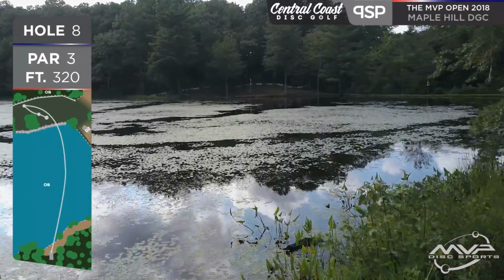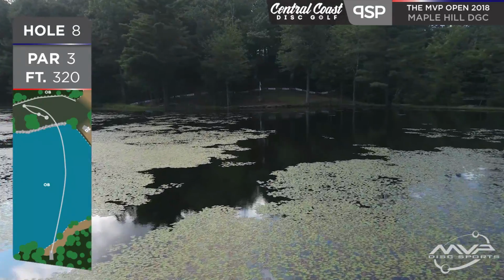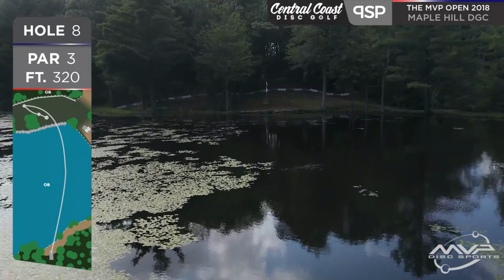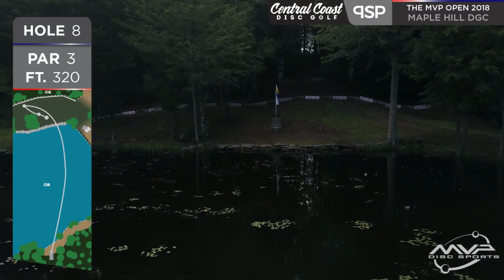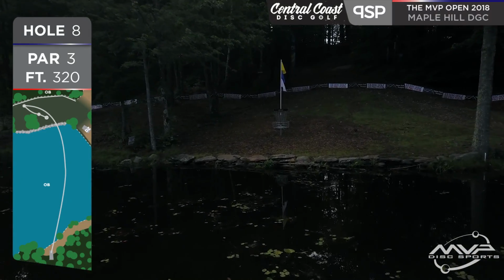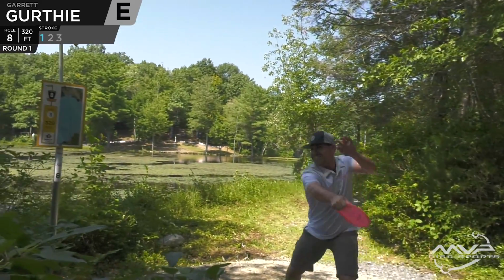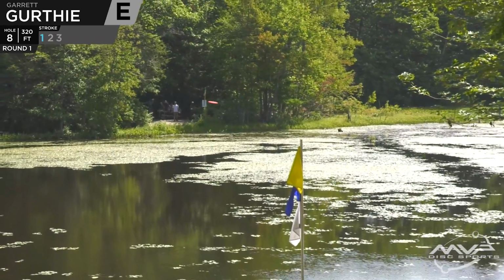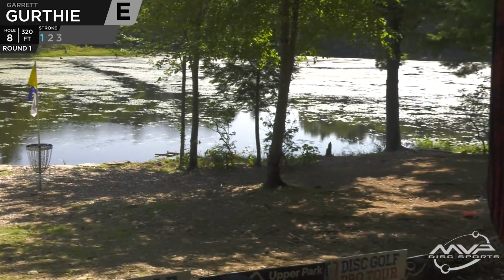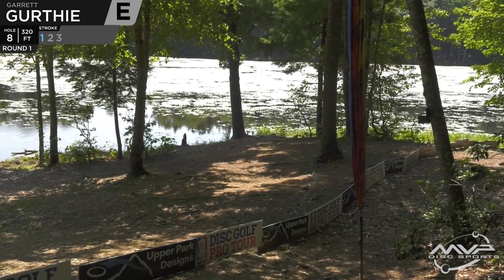Here we go, hole 8, par 3, 320 feet. I don't know how many aces I've seen go to SportsCenter on this hole, but this is that hole. OB all the way over, OB long, but a hill to help you. Immediate drop zone anywhere, OB. So looking at maybe a straight shot, a little bit of hyzer. If you're too much hyzer, coming in from too high, it may hit those trees and get in the water. Same thing with the forehand.